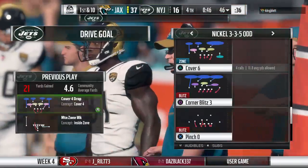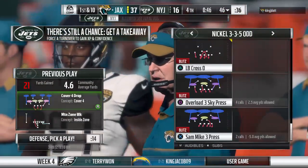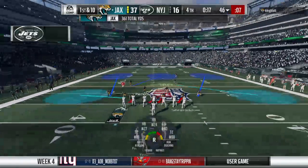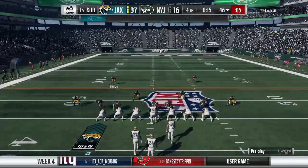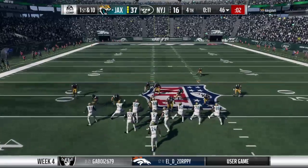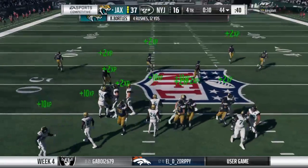Yeah, they pushed around, and now the final stages of this one. That's good for 21 yards and a 1st down. Bortles with a knee to the ground, and that should do it.